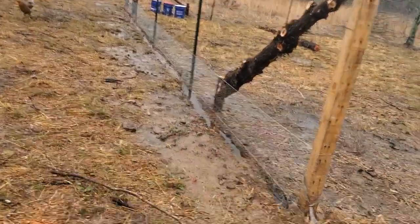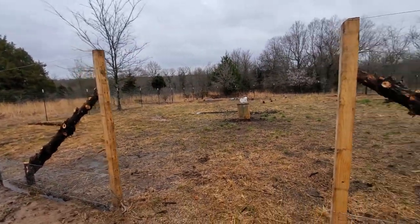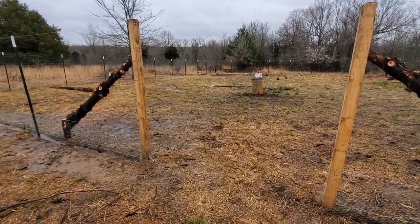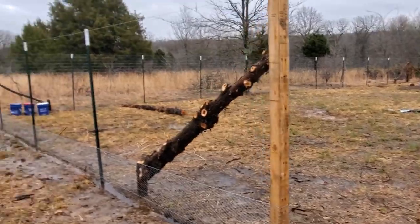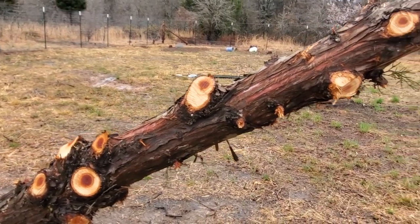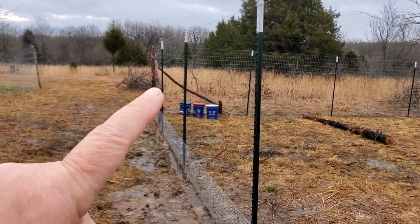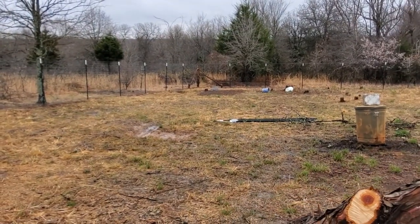Okay, so I'm gonna zoom you out here. This is our gate. It's 6 foot wide. As homesteaders, we use a lot of what is on our property. So a lot of our posts are cedar. That's just a bracing post. All our corners, like that one, and down in there, you should be able to see it, are cedar.